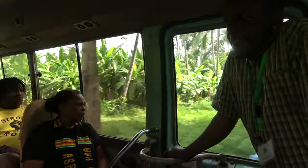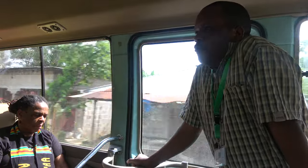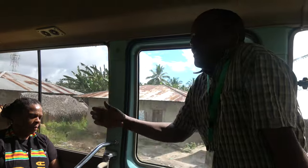Remember that Zanzibar is a revolutionary country. We got our independence through revolution, and that was 12 January 1964. The British came to Zanzibar in 1890 for protectorate. They left Zanzibar in 1963. But unfortunately, the British left Zanzibar with the government taken by the Arabs, not by the locals.